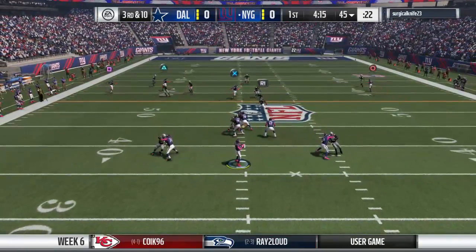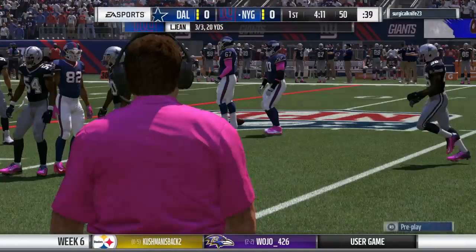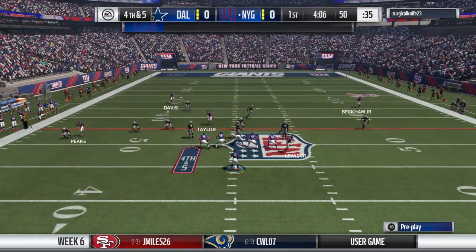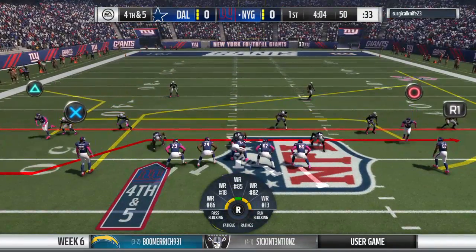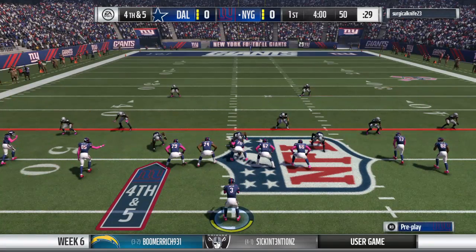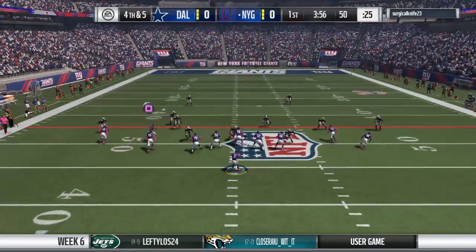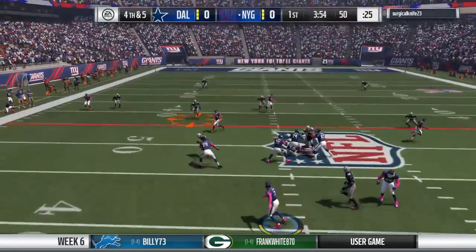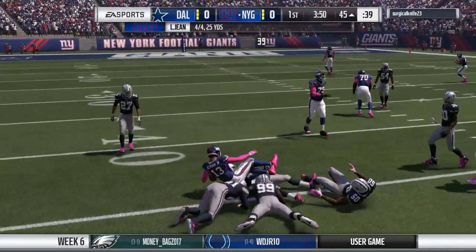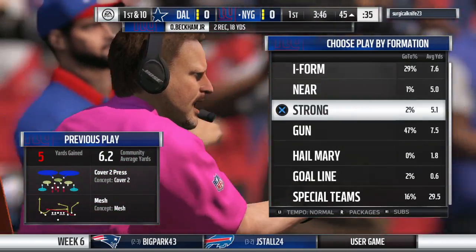Now a shotgun snap as they'll look to throw. Complete. This is Lewis. The completion good for only 6, and that'll bring up 4th. And look at this, they're keeping the punter on the sideline. They're going to go for it here on the opening drive. Here we go. From the midfield stripe, they'll look to throw. Caught left side. It's Beckham, and he has the first down yardage before they bring him down right at the 45.